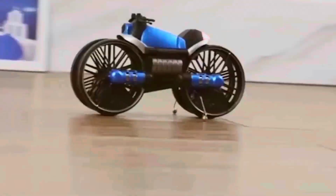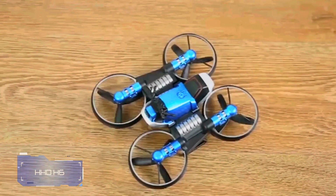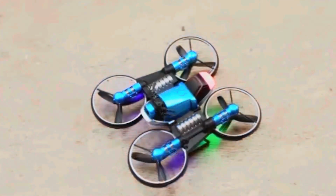RC toy fans, listen up. Get ready to be amazed by the HHD H6. This awesome gadget is like 2 toys rolled into one, and we're pretty sure you're gonna love it. Imagine this. It's a motorcycle that can transform into a drone in a snap. Those wheels you see? They become the propellers when it's a drone.